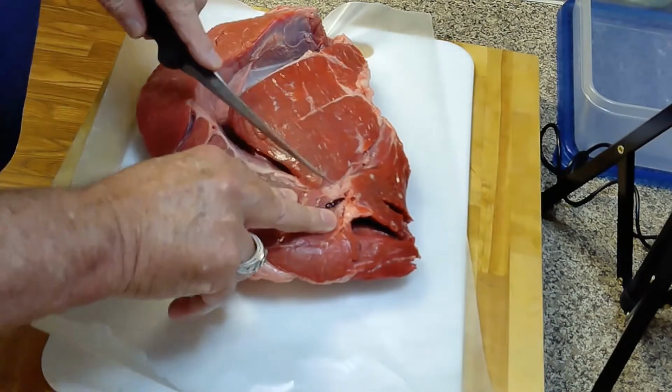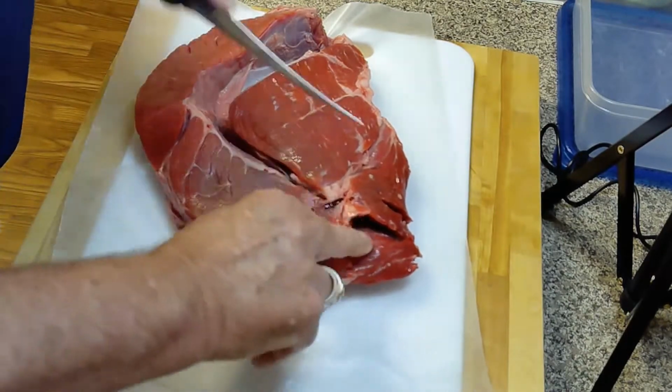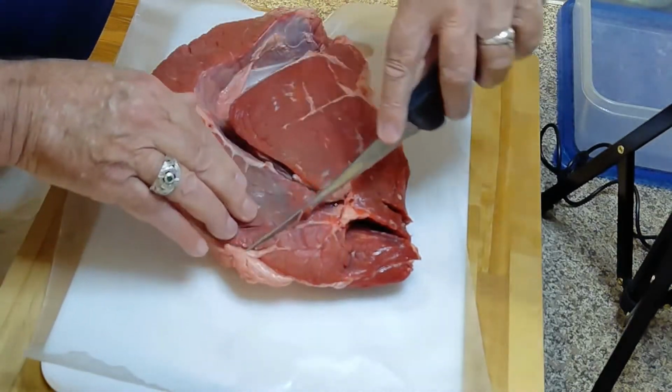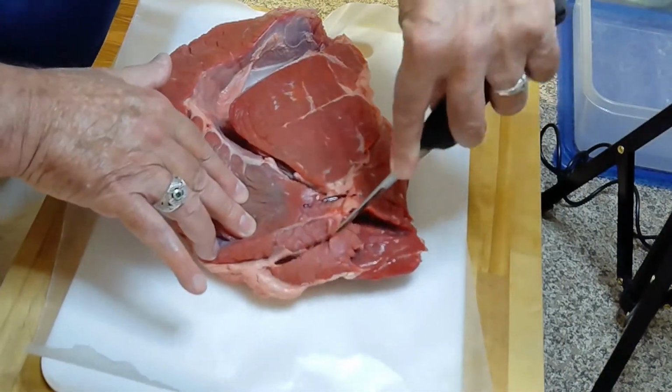Now I'll take this cap off here, split it down, and put it into some steaks, just for two.